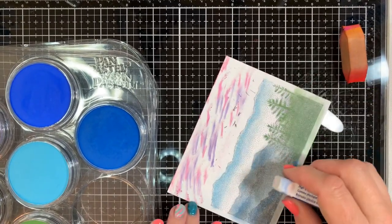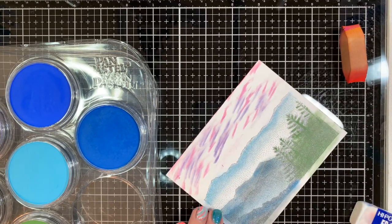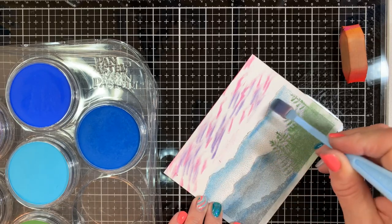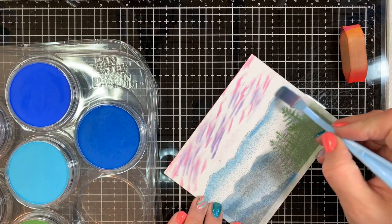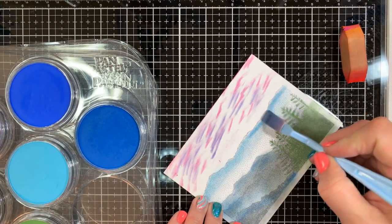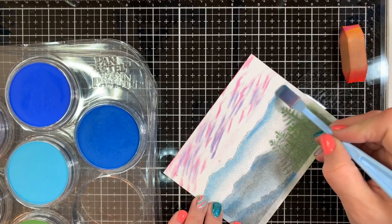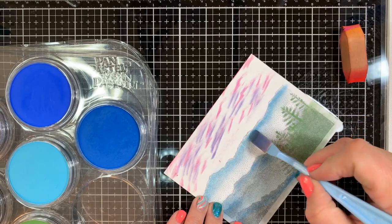I don't want it to be right up against the mountain. I want it to be, you'll see. I have a vision in my brain. I can't exactly explain it, but I do. I'm going to go back over these with some turquoise since I erased a little bit. And our night sky is going to be sort of dusk.